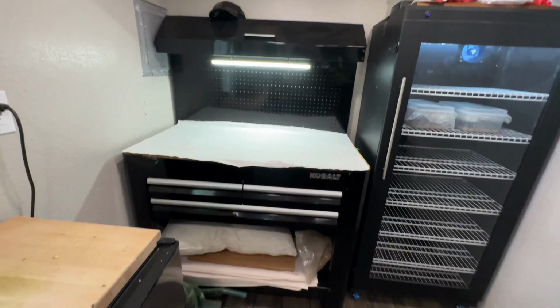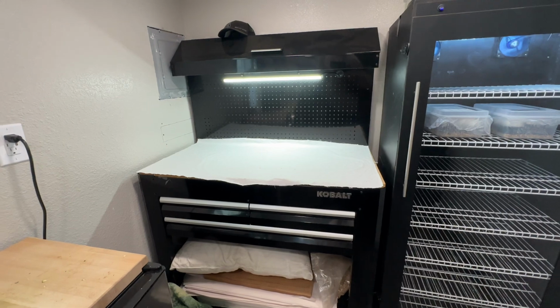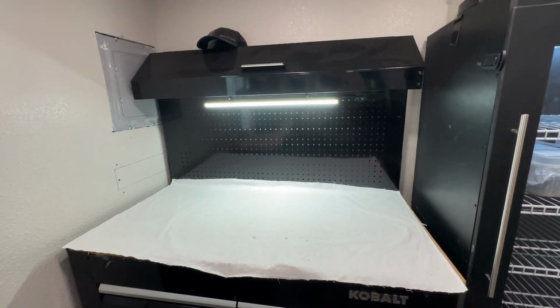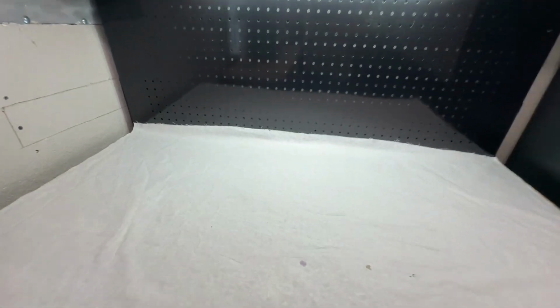Then down here, I just recently added this little cobalt workbench with an LED light on it. That's where I do a lot of my pictures and stuff for MorphMarket. It's got nice lighting.